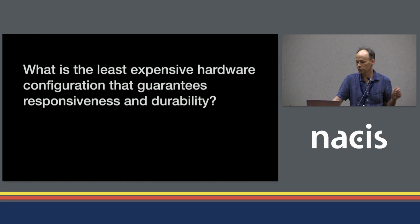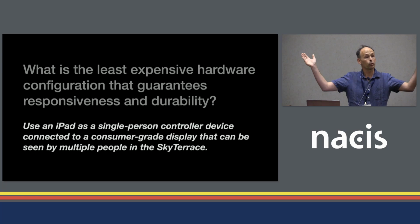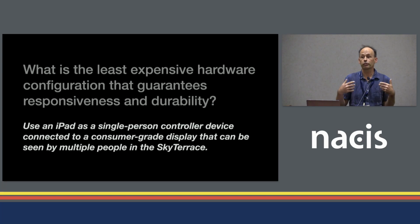The first is, what is the least expensive hardware configuration that guarantees responsiveness and durability? It turns out the answer is just to use an iPad as a single-person controller connected to an external monitor. And one of the advantages that brings is one person is controlling the application and everyone else can see what's going on. And that's very important because it allows people to learn what the application does by watching.